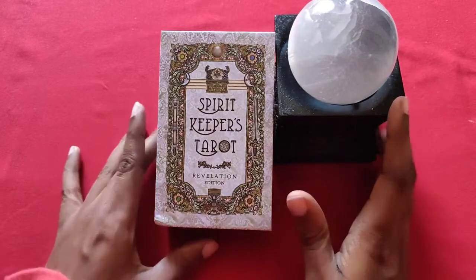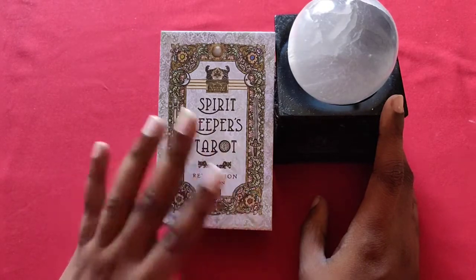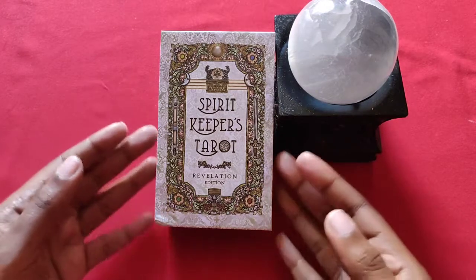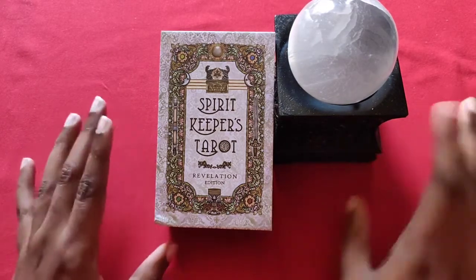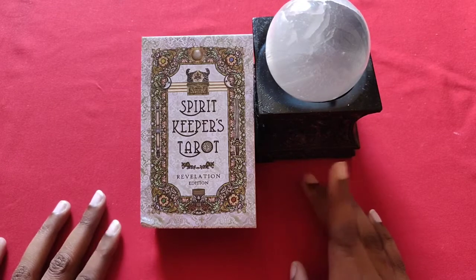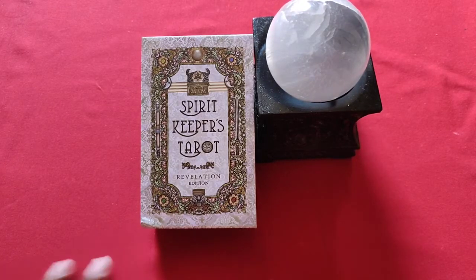So planning for next year to be more spread reviews, more about the deck studies I'm doing, and more deck reviews starting next year.